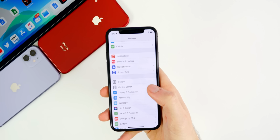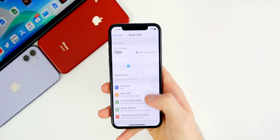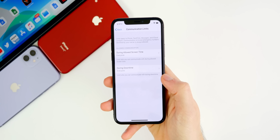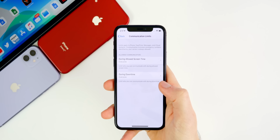Now, as you guys know, the flagship feature of iOS 13.3 was communication limits inside of screen time right here. So we go to screen time and then communication limits. This was the new thing added in 13.3, a pretty major feature added into iOS.